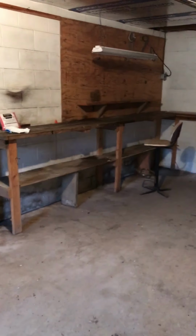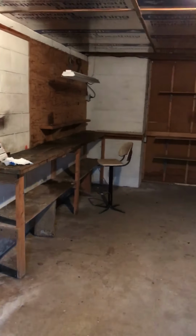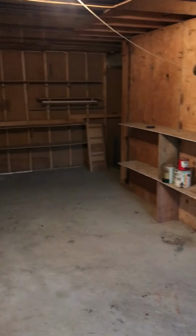Now I'll step back outside here and let those people look around. Again, here's the garage portion.